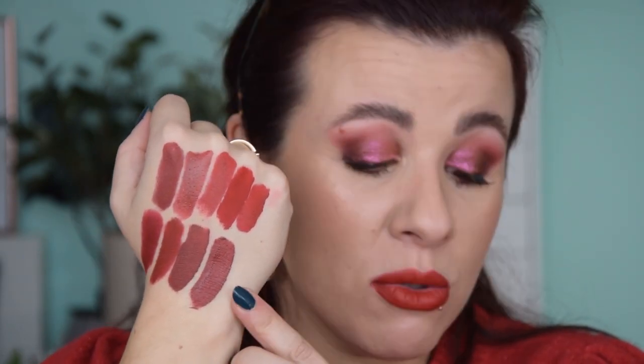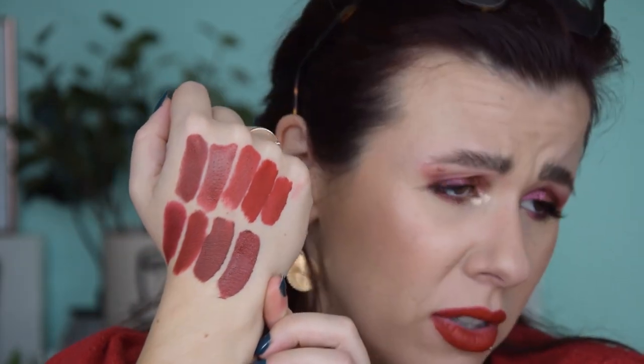So this one is new to me, and I bought it with Black Friday, I believe, and it's a beautiful, beautiful point of dark red. Do I have enough dark red in my life? One would argue yes, but they're all different. They are totally all different, right?